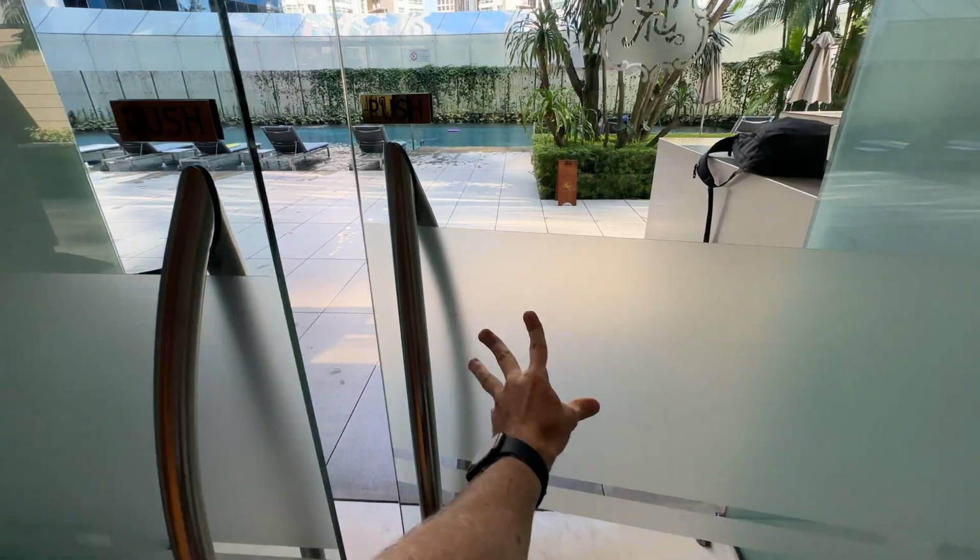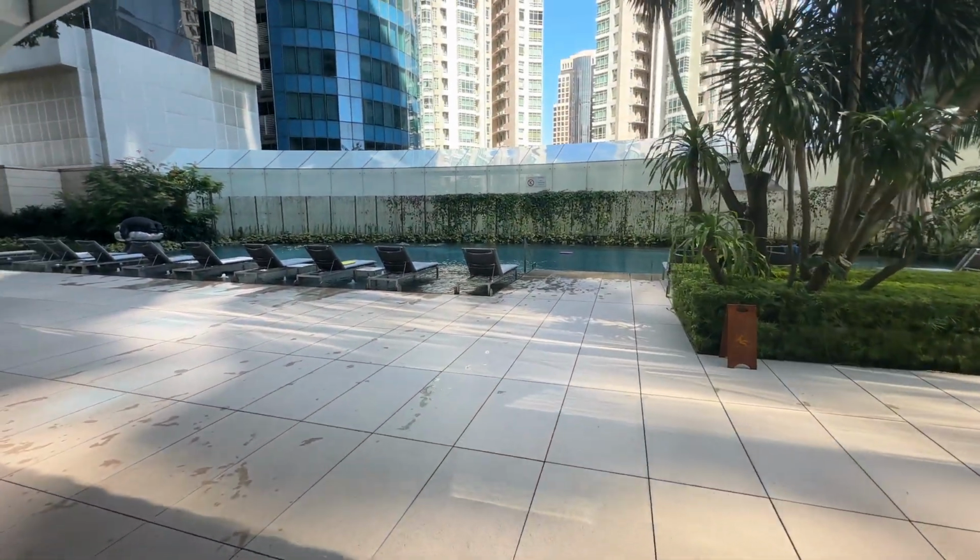I'm here at the pool now, and I'm gonna walk around and show you. I may have said earlier that the second pool right outside of the breakfast buffet was available to residents. That's not available to hotel guests. It's only for the St. Regis residences. So this pool, which I'm gonna show you, is what the hotel guests can enjoy. Outside to the pool, and here we go.